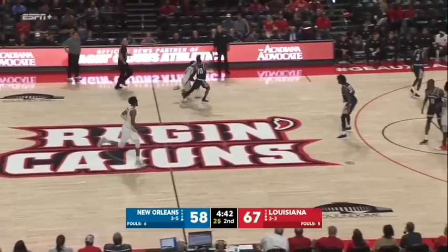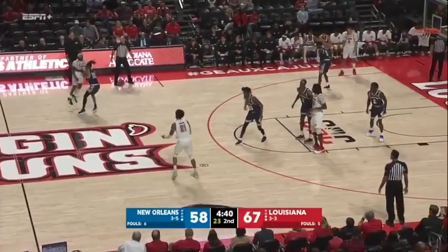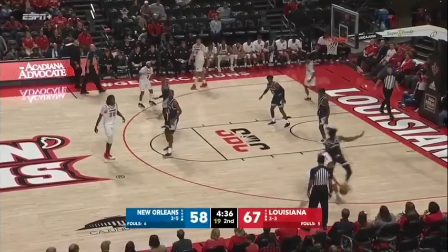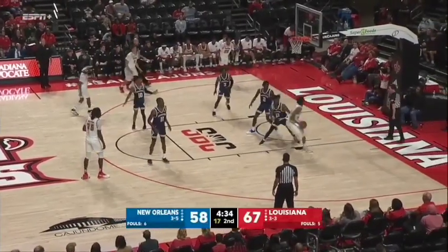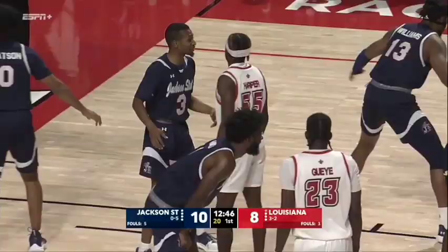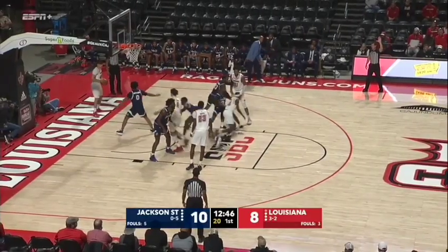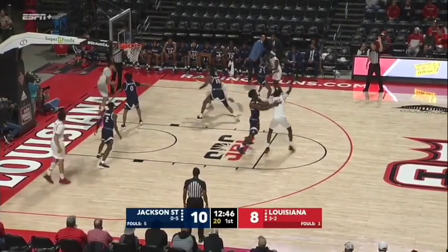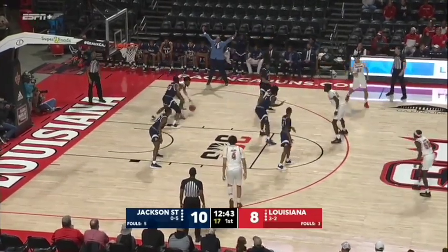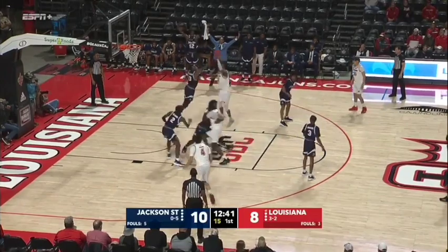As Jordan Brown checks back in, Duguay will get a blow. And Jackson will also get a break as Deontay Bell checks in for UNO. Really good minutes for Duguay. Ty Harper checks in for Louisiana, so the Cajuns now have played 11 different players here in the first 7 minutes. Brown looking to go inside.